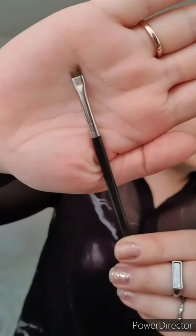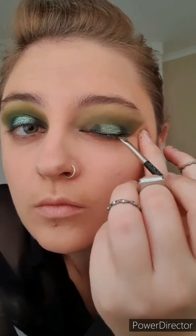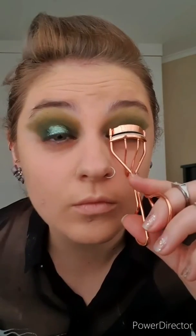So to finish off the eyes, I'm going in with Feline Kohl pencil and a 266 brush, 208 brush, an angle brush from MAC. I can't remember which one I used. I'm just loading up the brush, and then I'm going to tightline this into my lashes. I don't want an actual wing liner or anything like that. I just want to bridge the gap between the eyeshadow and the lashes. So now I'm going to give my lashes a bit of Kohl.